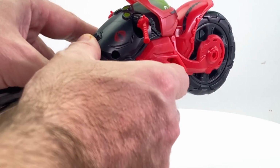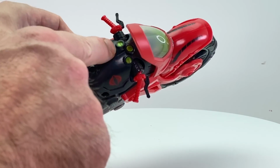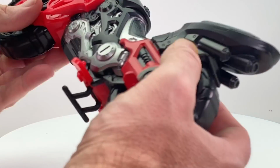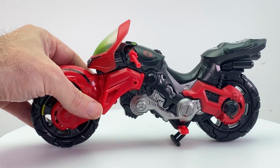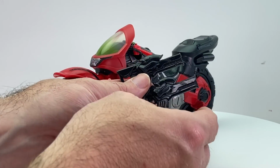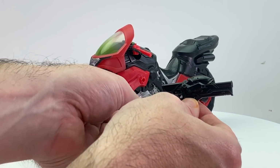The brakes don't actually move or anything. You've got some translucent plastic up here on the gauges, though you don't really have any detail there. And like I said, it has that futuristic flair. I would have probably preferred just a normal looking motorcycle, but it did actually come out looking better than I thought it would.